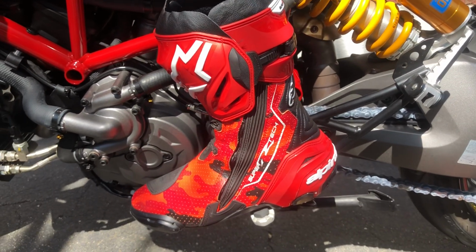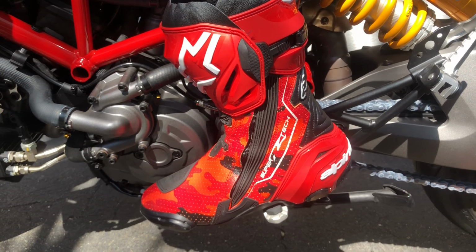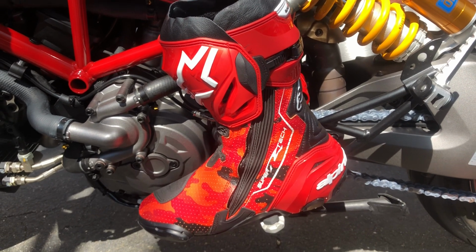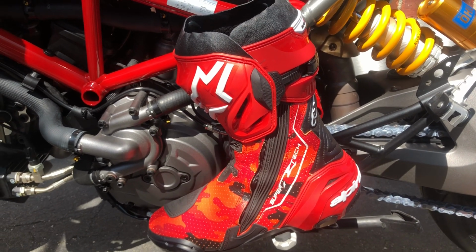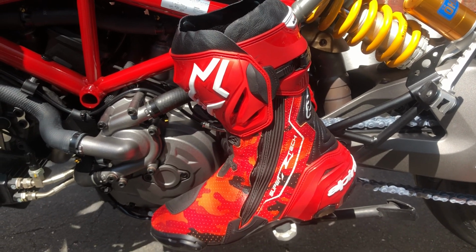Otherwise, if you're just gonna pick up a pair of track boots, I would definitely try these on. Very comfortable fit and feel, and they run pretty much true to size. I'm a size 44 or 10 in most sneakers, such as Nike or Adidas, and I wear 44 in these as well.